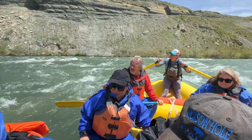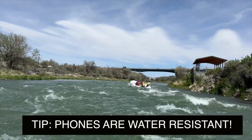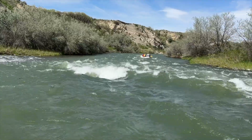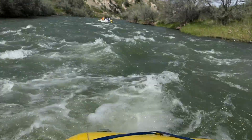Now, photo tip, you know how I always remind you that your late model smartphone is water resistant? Take me seriously, because this is a great place to get your camera wet and pick up all those fantastic splash shots in both stills and video. Oh no!